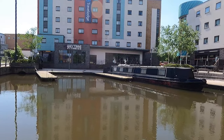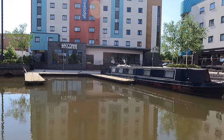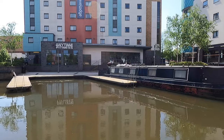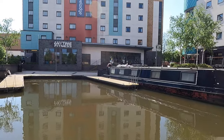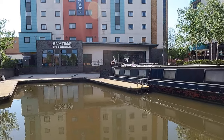Be aware, mooring space in the arm is very limited, probably space for just about half a dozen boats. And if, like Amy Jo, you have a long boat, then you need to moor up in such a way that you can get off onto the very short jetties.